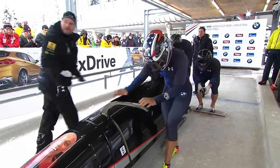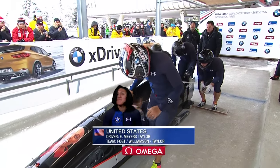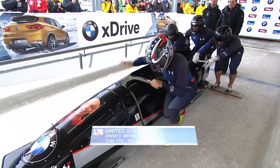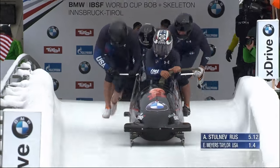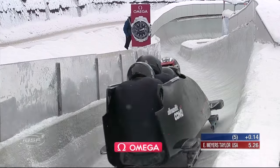Alana Meyers Taylor for the USA, fourth ever World Cup start in four-man bobsleigh. She took her third silver medal of the season yesterday in the women's race. She's got Brent Fork, Chris's younger brother, Josh Williamson, and her husband Nick Taylor on the sled. How cool is it to have the husband in the back of the sled?